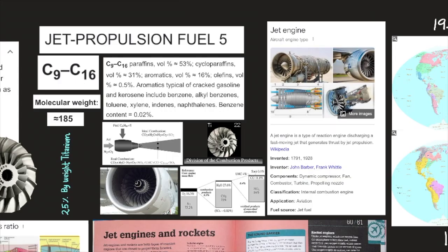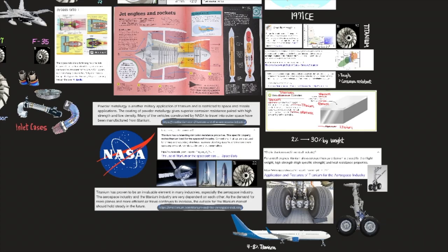The large high-bypass turbofan engines utilized on wide-body commercial airliners could not have been developed without strong, lightweight titanium alloys. These engines are greater than 25% by weight titanium. Titanium alloys are also utilized in airframes because of their high strength-to-weight ratio, good toughness, and corrosion resistance. The titanium content of airframes can range from as low as 2% to as high as 30% by weight. Typical commercial airframes are 4 to 8% titanium, while many military aircraft contain greater amounts.